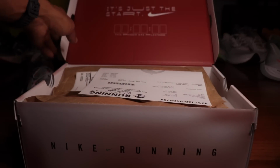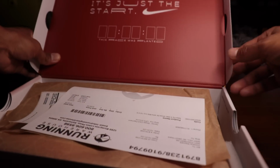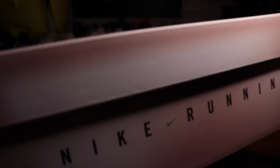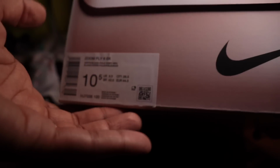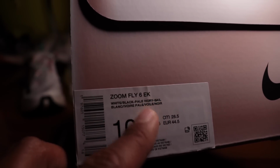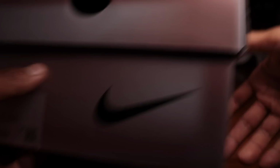I did get the Kipchoge colorway, so it should look fire. Ooh. Look at that. It's just the start. I like the box here. So the box does have the Kipchoge Kenya Clay red. This is the EK edition. Look at that. See right there, Zoomfly 6 EK for Eliud Kipchoge. This is the GOAT shoe.